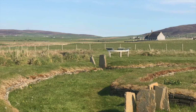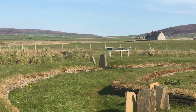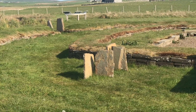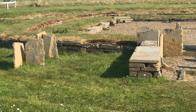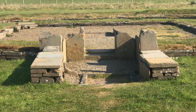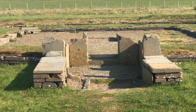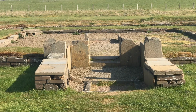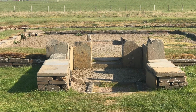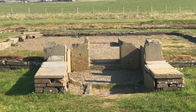Over here you can see the entrance into the inner enclosure between these two standing stones, and then we come around the front here inside the wall to the opening of the actual structure itself. So they were saying that there's like a ceremonial hearth that you need to cross over to get on inside there, which obviously has some sort of symbolic reason for doing that. I think that might be this wee square that we can see right in front of us there.